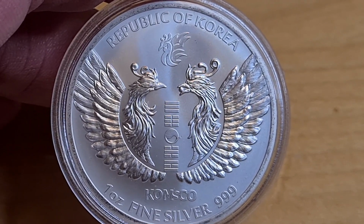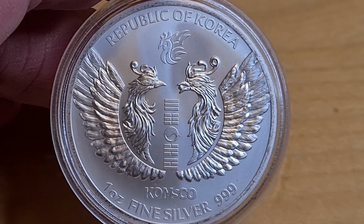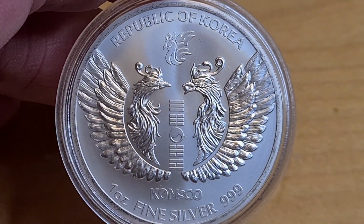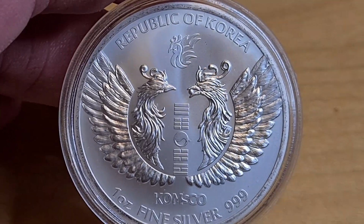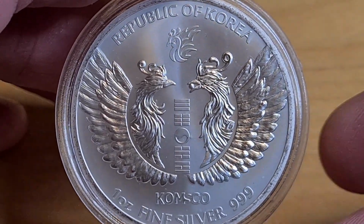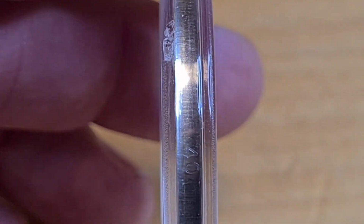It's not a set for the Perth Mint, which was the last one I bought, and I rushed in and bought something thinking it was the one because Komsco released something. And then I realized that had nothing to do with that series. So I'm giving you a heads up, look before you buy. It's not necessarily a bad thing, but you don't want to be spending your money loosely if you're not really interested in it.